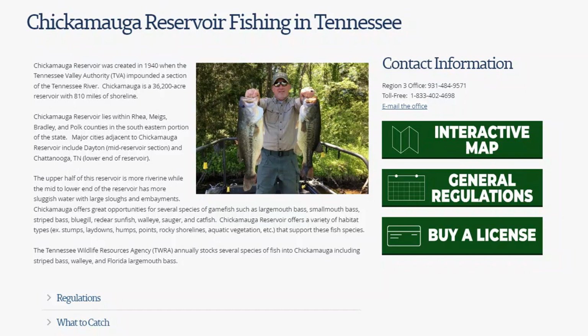First off, it was created in 1940 when the Tennessee Valley Authority impounded a section of the Tennessee River. Chickamauga is actually a 36,200 acre reservoir with 810 miles of shoreline. So you can imagine this one took us a while, and we're going to be going through this series for a while as well, but all kinds of good stuff. You can see some more information up in there.